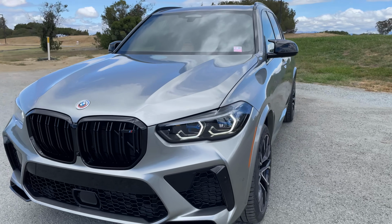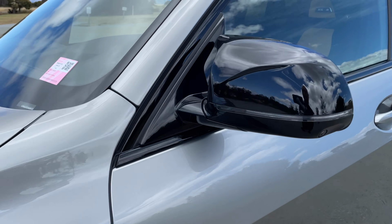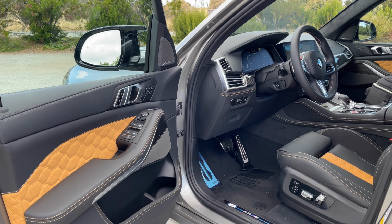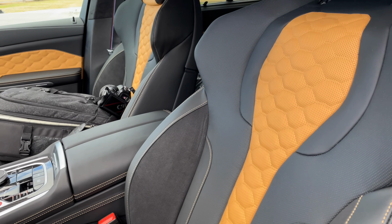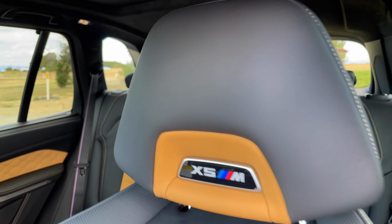Let's take a look at the inside and go over pricing. There are M mirror caps. Alright, so opening this up, we are greeted with black full Merino leather with Midrand beige. It's also, or at least it was, available on the M8. Got some nice details, and the contrast stitching is basically perfect. Let me see if I can get you a close-up of the stitching. Here we go. So it matches the Midrand beige in the interior.